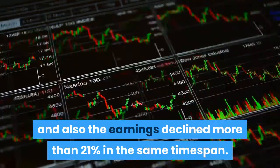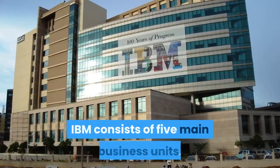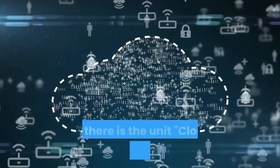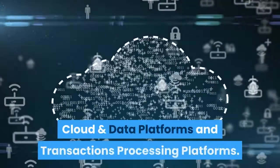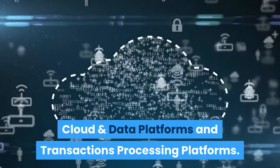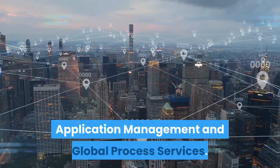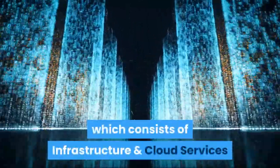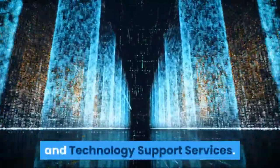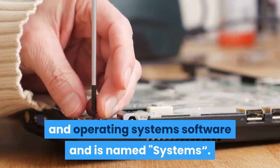in the same timespan. Now let us take a look at different business units and the business model of IBM. IBM consists of 5 main business units. First, there is the unit Cloud and Cognitive Software, which consists of cognitive applications, cloud and data platforms, and transaction processing platforms. Secondly, there is the Global Business Services unit, which consists of consulting, application management, and global process services. The third business unit is the Global Technology Services unit, which consists of infrastructure and cloud services and technology support services. The fourth business unit takes care of the systems hardware and operating systems software and is named Systems.